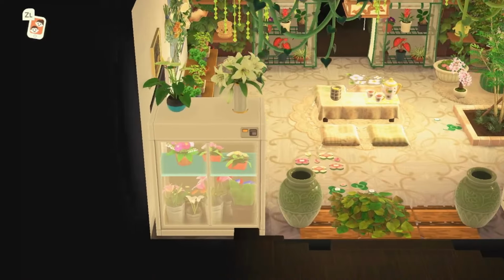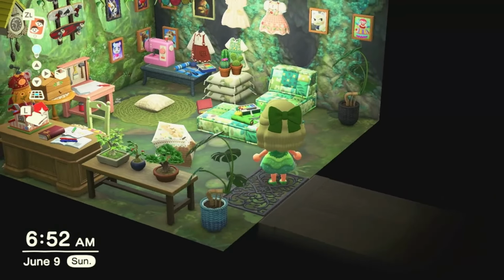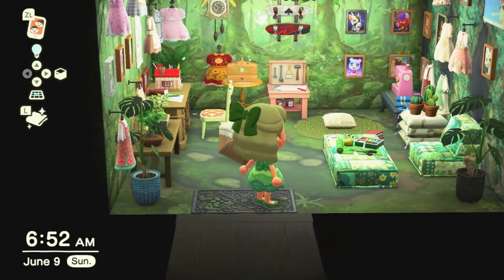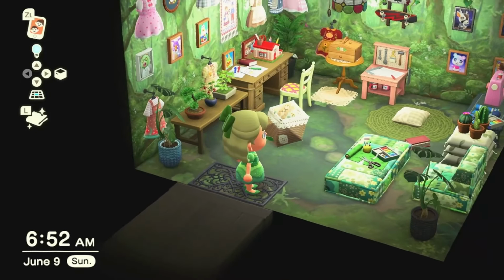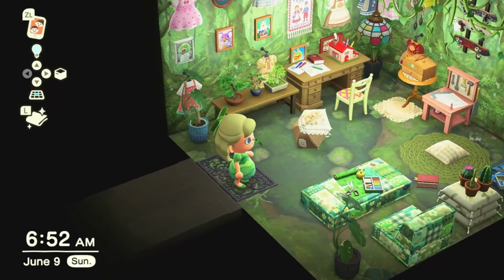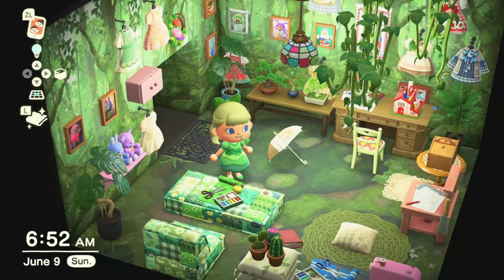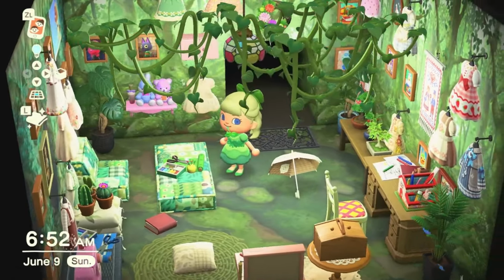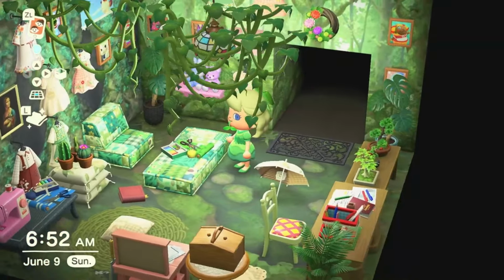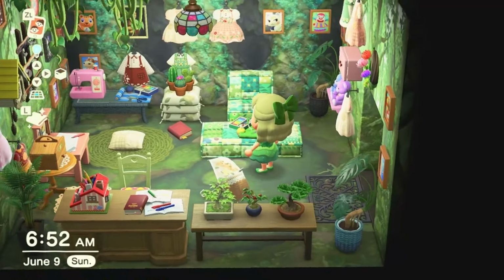Alright guys, the next room I did a little work on was just a little craft room over here. I didn't change too much. We added a few more little plants and a little bit of the patchwork furniture in there. And then I have a little box with a little teddy bear in it. That is pretty much all I added in here, and I cleaned it up just a little bit. It got a little messy in here also. So that is what I did inside the crafting room. And there's a view of the whole room there.